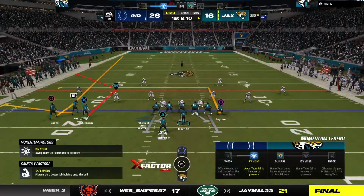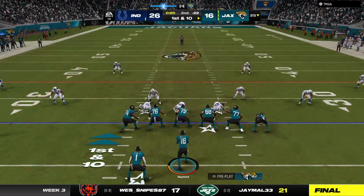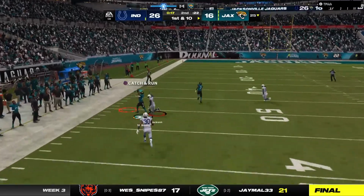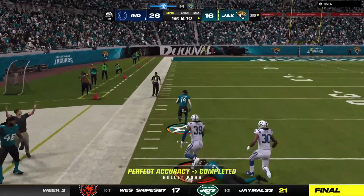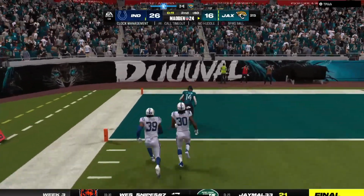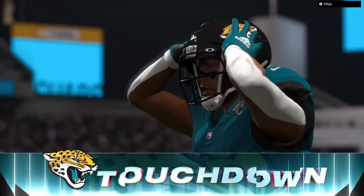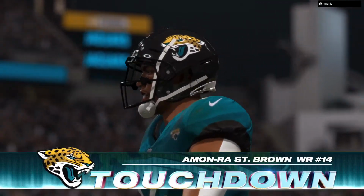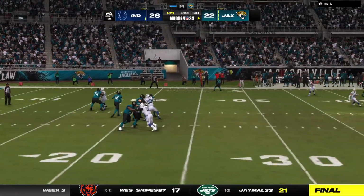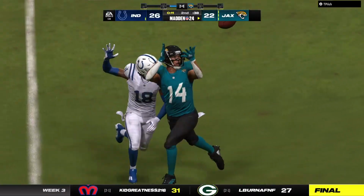The Jacksonville offense set to begin their next drive. And with time quickly fading here in the 2nd quarter, not sure how aggressively, offensively they want to play this. He's got daylight. Down the left sideline. Touchdown, Jaguars. Amon-Ra St. Brown as the first half is winding down. And the Jaguars are able to cut into this lead in the final seconds of the first half.